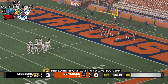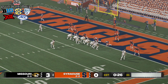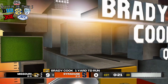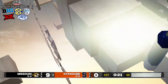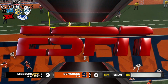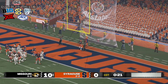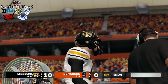And the big pickup through the air has made it 1st and goal. Mike 3. Combo. And he's going to run this one in. Touchdown. This is what an offensive lineman hopes for, an opportunity to impose his will on the defense. And he adds the extra point. So a 4-play, 73-yard drive, and it's good for 7 points.